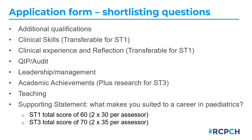It's fantastic if you do, but if you don't, then that's okay. And just talk about anything you think is transferable for ST1 in paediatrics. So have you dealt with children in A&E or in a different setting like GP or TNO? Have you seen or managed something in a similar way and recognise how you could transfer that into children?